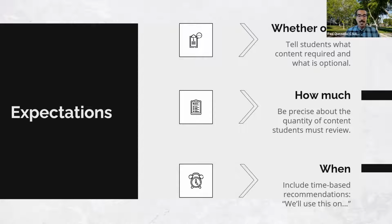And lastly, when it's needed. So if students should review something before a class session, let them know. Something like, this chapter reading will be used extensively when we meet next Tuesday. That statement alone, again, leaves no room for confusion and sets that expectation that they must complete this content review.